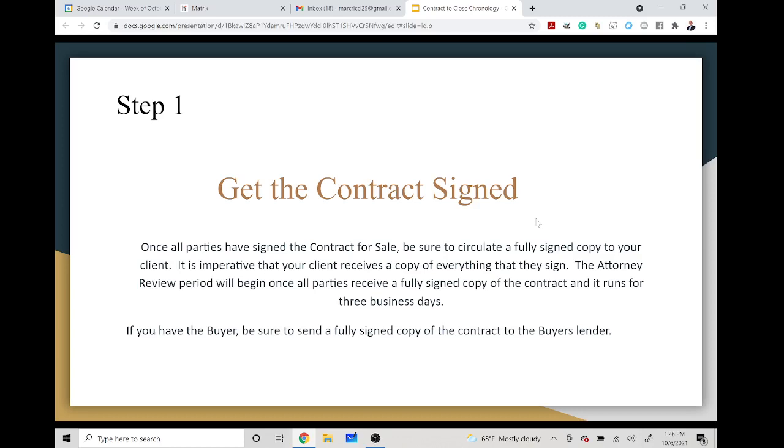So once all the parties have signed the contract for sale, be sure to circulate a fully signed copy to your client. You got to make sure that they have an executed copy. Make sure that the other agent has a copy of the contract as well that's signed, because attorney review will begin once all parties have received a fully signed copy of the contract, and that attorney review period runs 3 business days. If you have the buyer, be sure to send a fully signed copy of the contract to the buyer's lender as well, so they can get started on everything they have to get started on too.